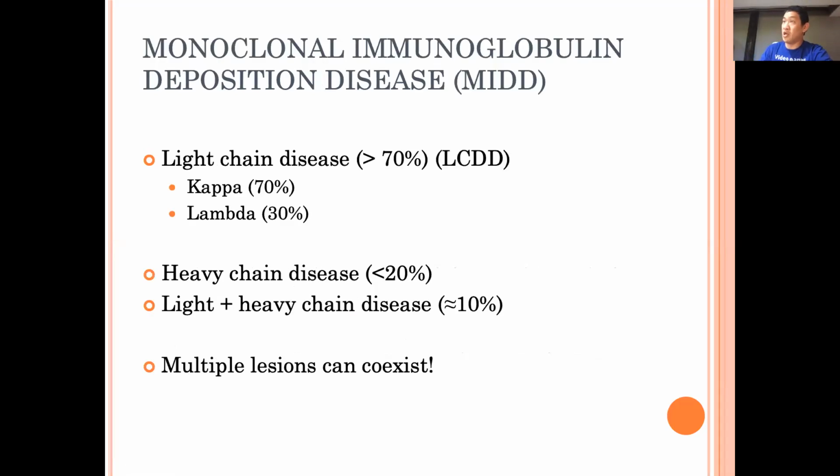Deposition disease. So usually this is light chain deposition disease, LCDD. If it's heavy chain, it can be HCDD. It all falls under the umbrella of monoclonal immunoglobulin deposition disease, or MIDD. This one does have a slight kappa predominance. So kappa is more likely to cause light chain deposition disease than lambda. It's important to note that a lot of lesions can coexist. You can have this and cast nephropathy as well.